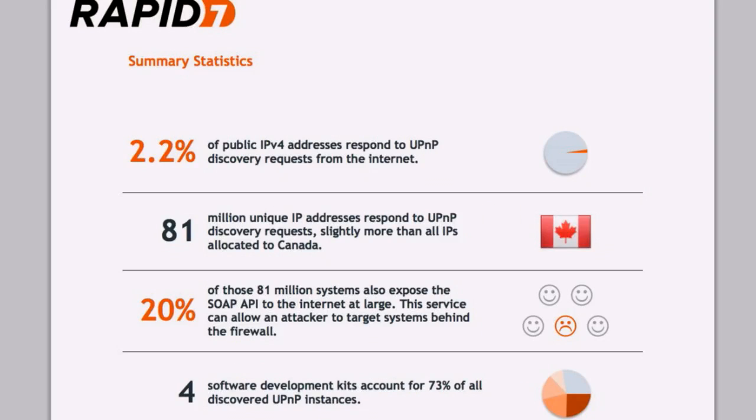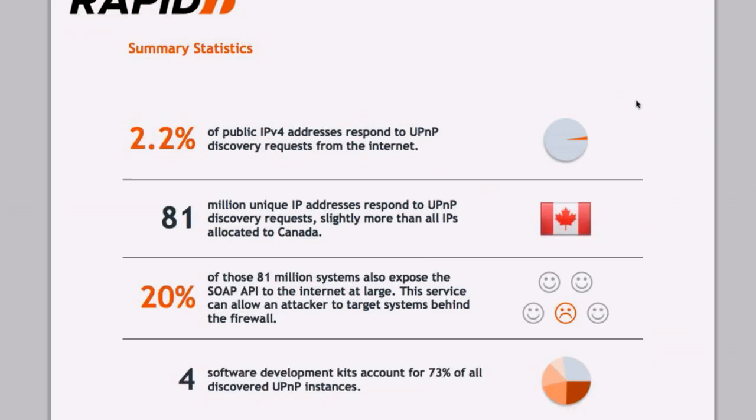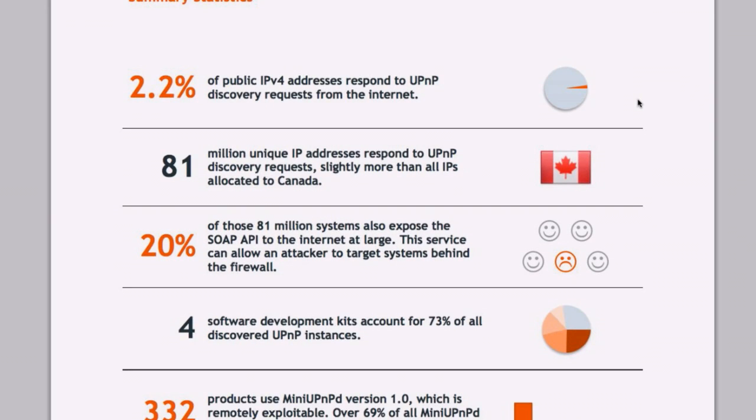He found 81 million unique IP addresses that responded to his queries. Basically, he queried each IP about once a week to see what he could find. That's 2.2% of the internet, and 81 million is more IPs than are assigned to the entire country of Canada, worth of UPnP devices. The more alarming part is more than 20% of those, about 17 million of the devices, expose the UPnP SOAP API, which allows you to do a bunch of things with the device.